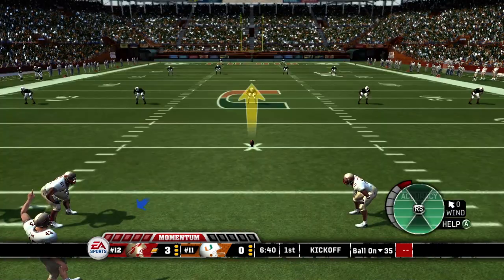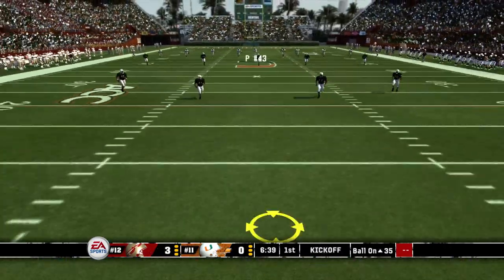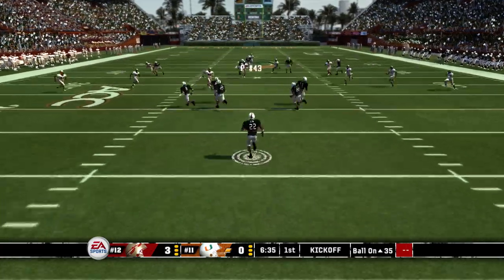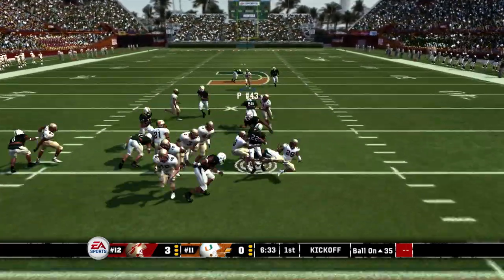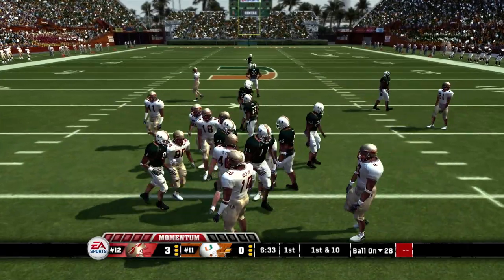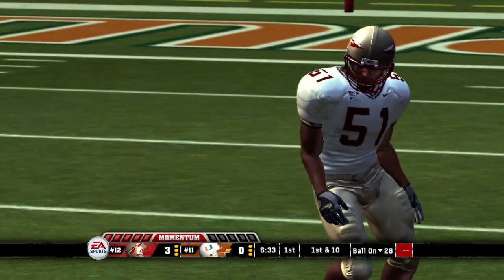Florida State lines up for the kickoff. Number 22, back to return. Kicks off. Number 22 takes it from the 6. Tackle made at the 28-yard line. The offense comes out to start this drive. They're hoping for a better result as they threw a pick on their last possession.